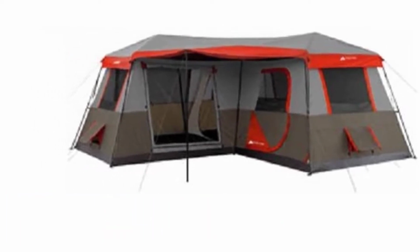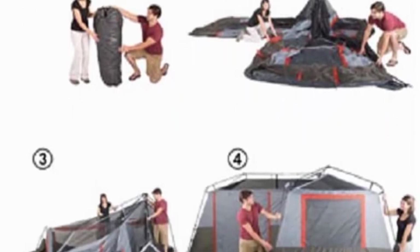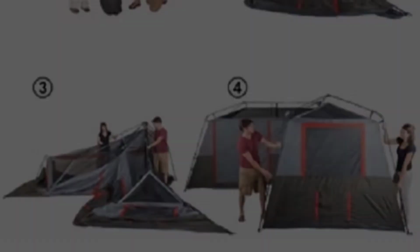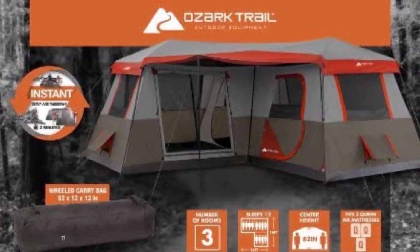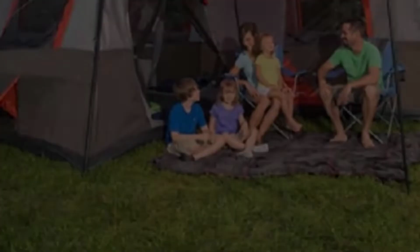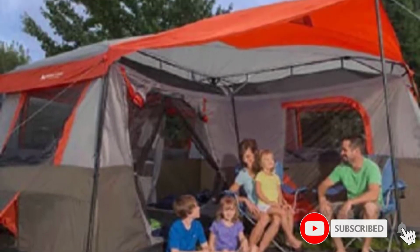If you want something even bigger with more of a cabin experience, consider this Ozark Trail tent. The tent's overall size is smaller than our top pick, but it has more headroom, and the rooms have a more spacious feel. One of the key features of the Ozark Trail 3-room tent is the 7 closable bug mesh windows. They let in light, making it feel roomier than it is.